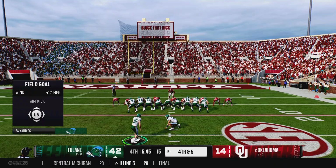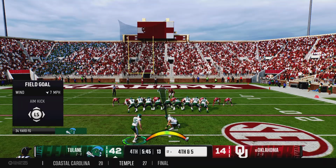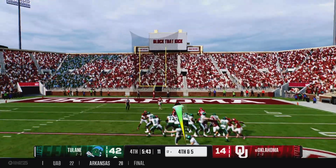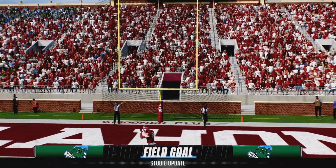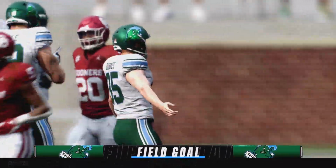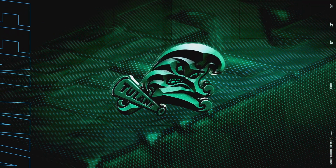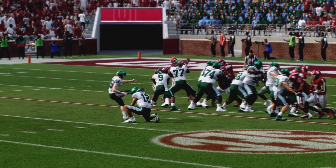And on 4th down, they'll try to salvage the drive with a field goal. The holder will kneel at the 24, a 34-yarder coming from the right hash. Absolutely perfect. And that'll add 3 more to a lead that is already way out of hand. 14.